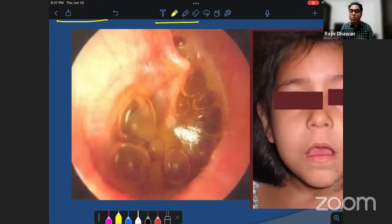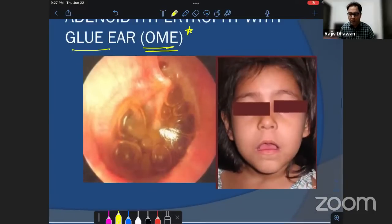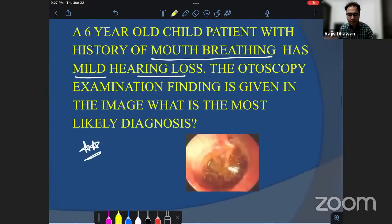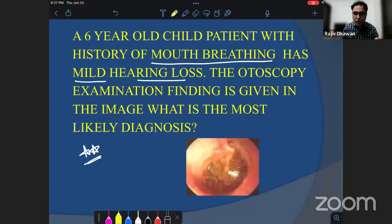Why is glue ear so important? Glue ear is the most common cause of hearing loss in children. What is the most common cause of glue ear? Adenoid hypertrophy. That is why this child has mouth breathing. Let's go to the question again. Adenoid hypertrophy is a disease of school-age children, and mouth breathing is a clear-cut hint for it. Mouth breathing with hearing loss in a child is adenoid hypertrophy with glue ear.